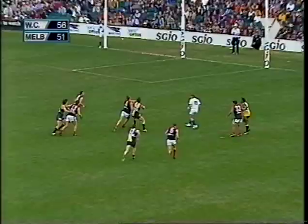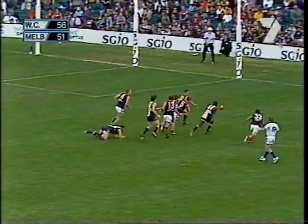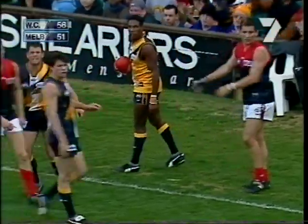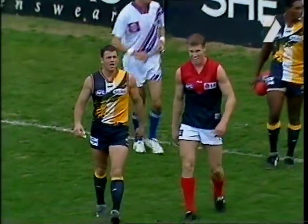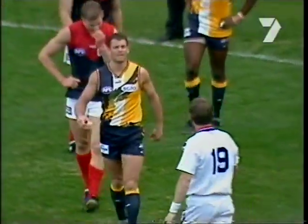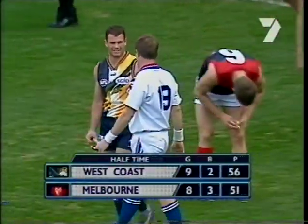Coming off now. So not long to go in the half. Can Melbourne get a boot to ball? Doesn't look like it. The West Coast Eagles are in front at half-time, and they've battled on pretty well. 9-2-56 to Melbourne 8-3-51.